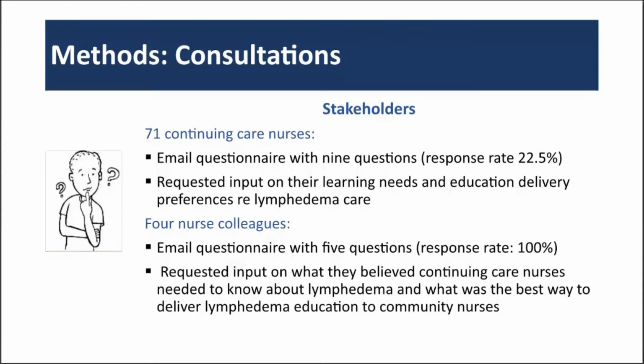The continuing care nurses worked at various community health clinics throughout the Central Health region, and the 4 nursing colleagues were the manager of home and ambulatory services, the director of home and ambulatory services, the regional enterostomal therapy coordinator, and the clinical lead for home and community nursing. Both groups were sent by email a letter with group-specific questionnaires to request input on the learning needs of the continuing care nurses in the assessment, treatment, and management of lower limb lymphedema. And both groups were also asked specific questions related to how this education should be delivered.